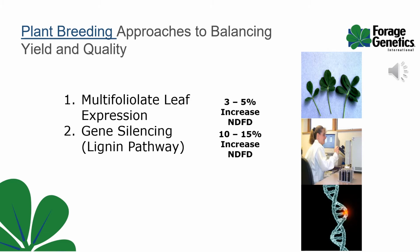While selecting for increased occurrence of this trait, FGI found a potential improvement in quality by 3 to 5% generally. While this was a small increase, it was an increase in the right direction, and FGI continued to search for improved quality traits. The quest for improved quality led to the development of methods to reduce lignin production through gene silencing. It was observed that reducing key genes in the lignin synthetic pathway could result in a potential increase of forage quality of 10 to 15%.